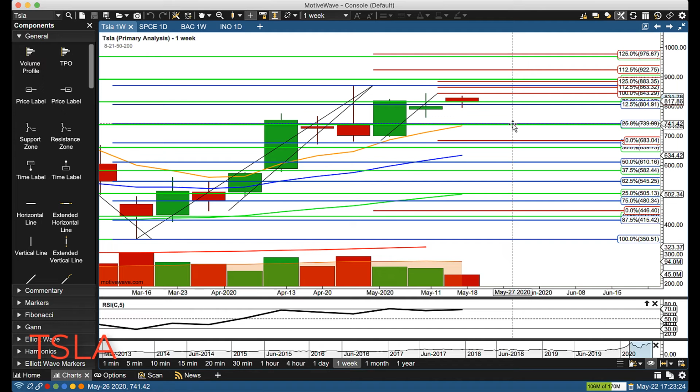Big pullback level on the weekly is 740, and if we did have a bigger drop, then I'd start watching about the 683 level. So we have a view on Tesla, and we'll talk to everyone later.